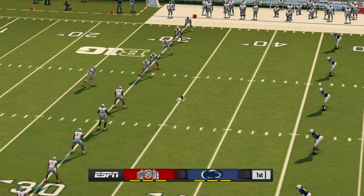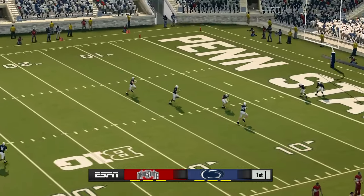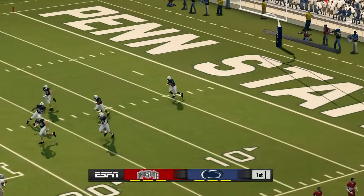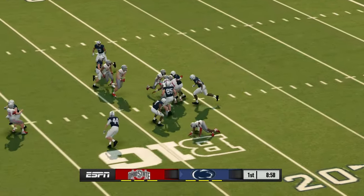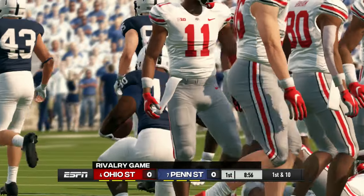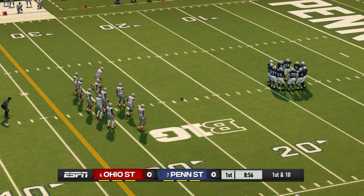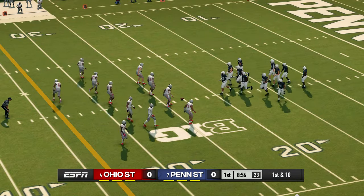Ohio State is lined up to kick the ball off first, and we are ready to go. Excellent kick. He's to the 20. Tackle at the 23-yard line. So let's see what the offense can do as they come out onto the field.